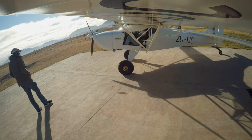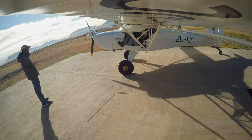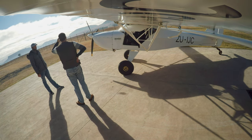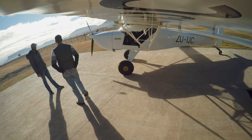Morning. Well, we spent 2 days in the Drakensberg. Nice to meet you. And what does she cruise at? About true airspeed, 100 miles an hour. Okay, that's not bad, yeah.